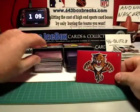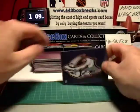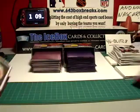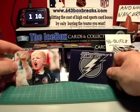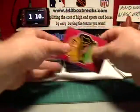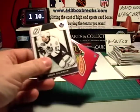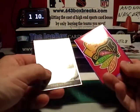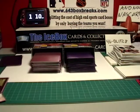First draw. Florida. You get Darth Vader. Not a winner. Predators. You get Nikolai Volkoff. No winner there. Tampa Bay. You get little kid giving me the finger. Chicago. You get winner, Dougie Gilmore. Congratulations to Chicago. And that would be Tom Schepker. So you get the first of the two free slots. I got it out. Mark that down there. All right.